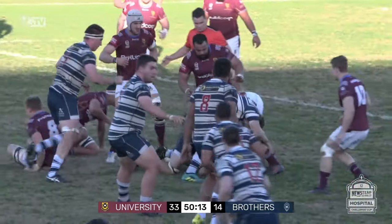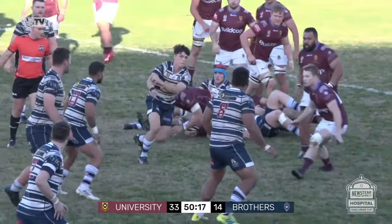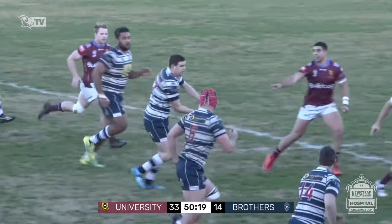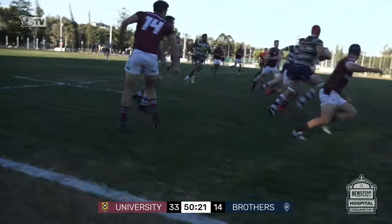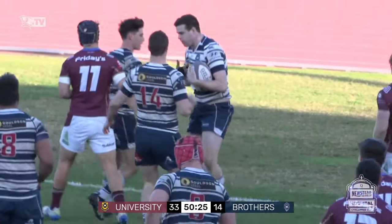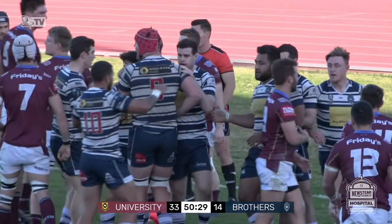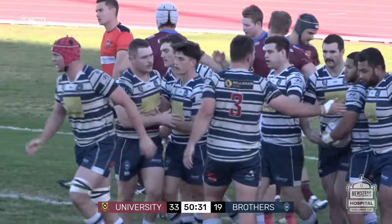Oh, the ball's been stripped by McWright in the blink of an eye. Lightning quick reflexes. Now Wall fires to the right. Here's Tupou. 1-2 to James Wilson. Wilson goes himself. He's looking for the offload, and he gets it to Patrick James. And James gets across. Really quick try. Really, really crisp execution.